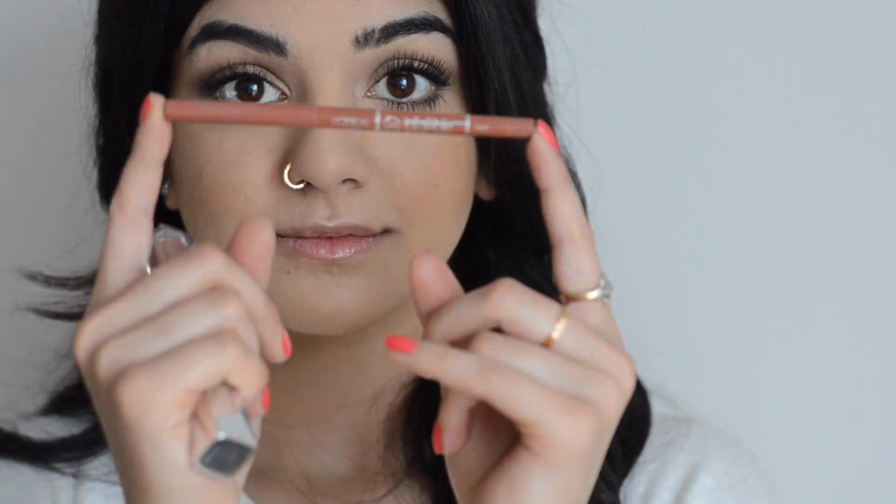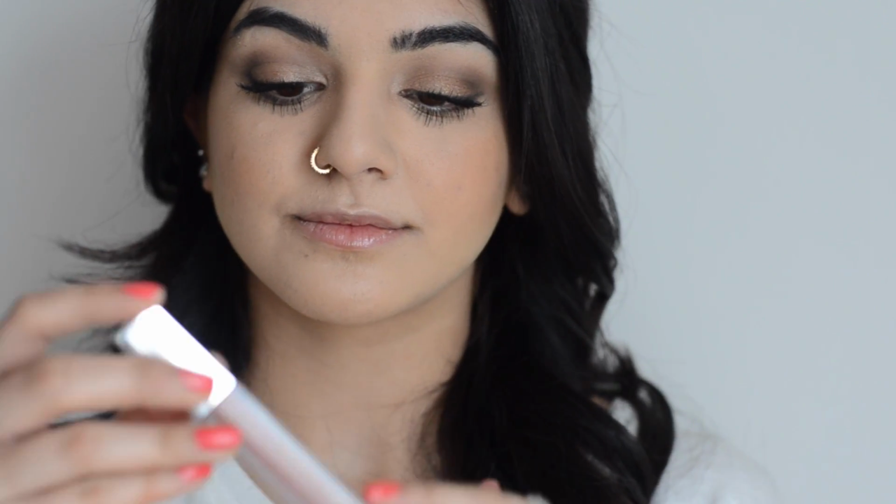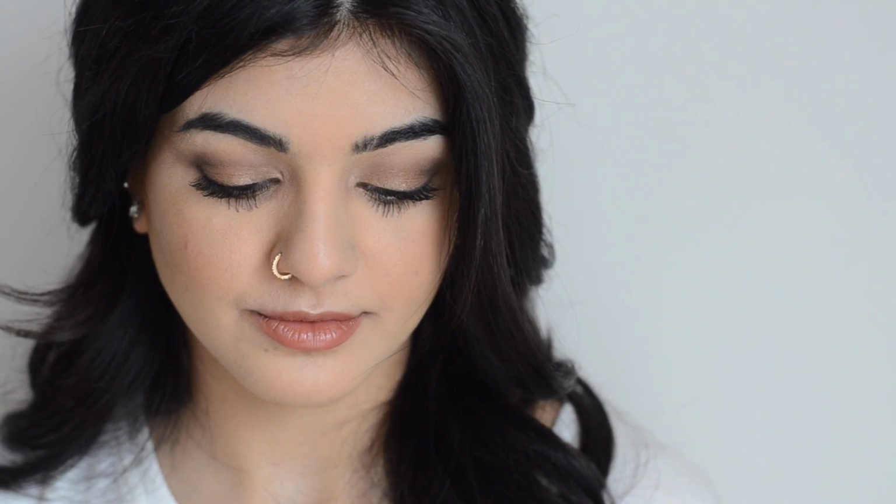Moving on to lips, I'm just going to use a L'Oreal lip liner in nude, and I'm also going to use a L'Oreal lip gloss in nude, and I'm just going to fill my lips with that. I'm not overdrawing my lips. I'm literally just filling in the shape that I have because Gigi does not have very overdrawn lips. She literally just fills in her natural shape. Once that's done, just apply some lip gloss.